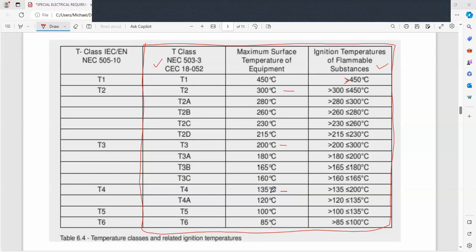Okay, so you saw that T3 was taking T2's figure over here. T4 was taking T3's figure over here. Okay? Then you have T4A, 120 degrees centigrade. Provided the ignition temperature is greater than 120, you bring this across, put the greater to sign. But less than or equal, you're back to the normal, this thing, 135 degrees centigrade.